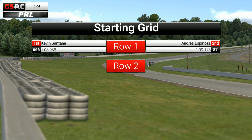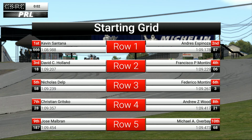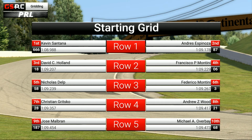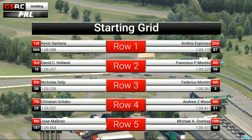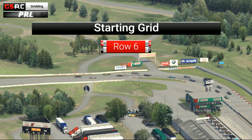Kevin Santana on the pole. What can he do with this? Could he be the third different driver to win in the first 3 races? Espinosa is going to try to stop him from the outside of the front row. David Holland will be starting in 3rd with Francisco Montini in P4. Nicholas Delp starts in 5th position with Federico Montini, P6. Then it's Christian Gritzko in 7th, followed by Andrew Wood in 8th. Jose Malbron, 3rd in the points, but all the way down in 9th in the qualifying, is followed by Michael Overbay, who will round out our top 10.